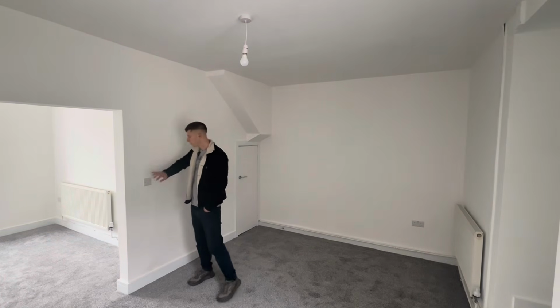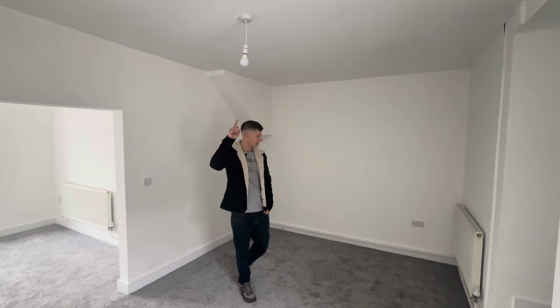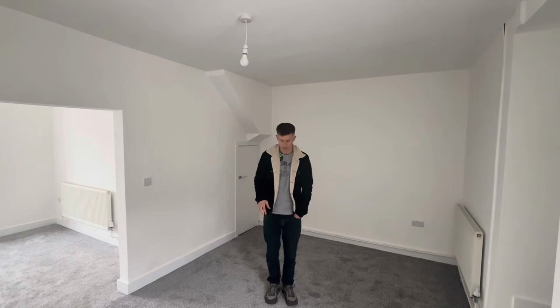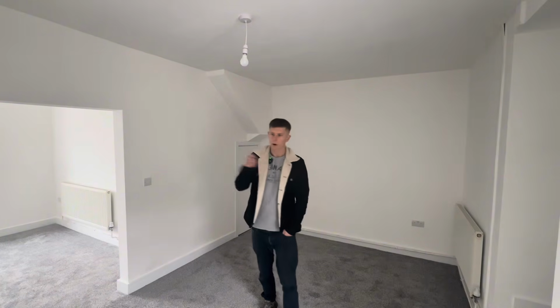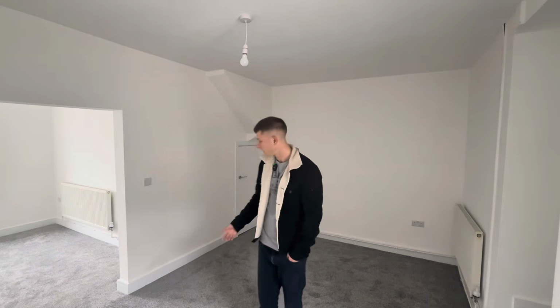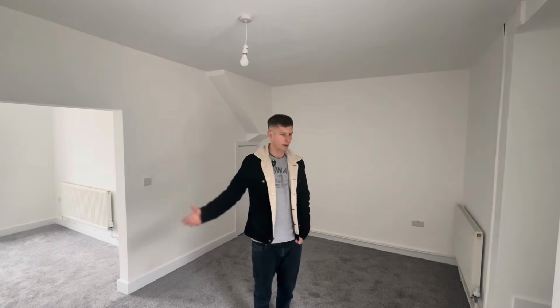So we've had a full new rewire, so we've got brand new electrics in. We've got brand new LED lighting in. The flooring is good quality carpet. We do dark carpets because if you've got people walking on them, it doesn't show up marks, etc. We use white colors throughout the property for the painting, simply because it looks bigger, fresher, brighter, and more inviting. Simple as that. It just looks better.